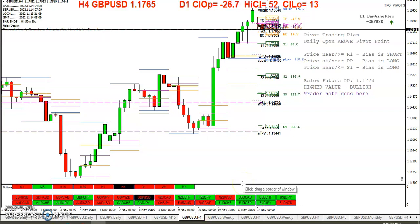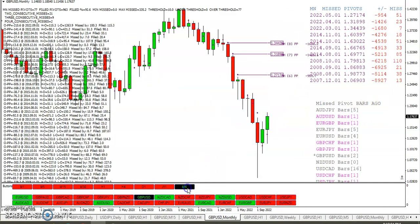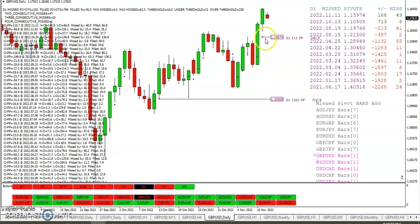On the pivots, we've got Bambino Flex indicator indicating to go long at the pivot, and the pivot trading plan says to go long at the pivot, and I'm not sure if that's paid off because right now we're about 16, 17 pips below the pivot. Looking, we're above the weekly pivot right here. We've taken out the monthly, and we've taken out the daily pivot. It said to go long, but it doesn't look like that's paying off at the moment.